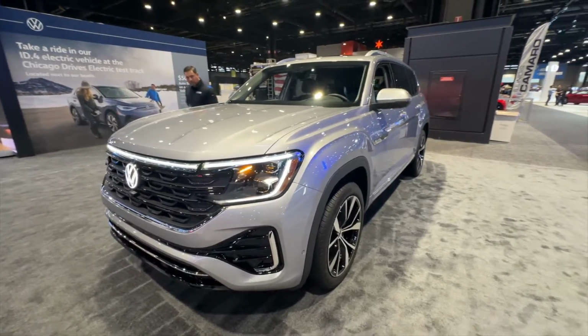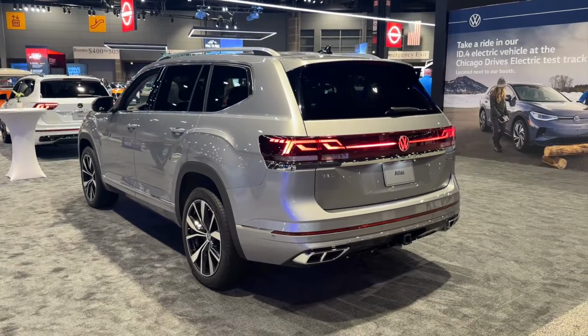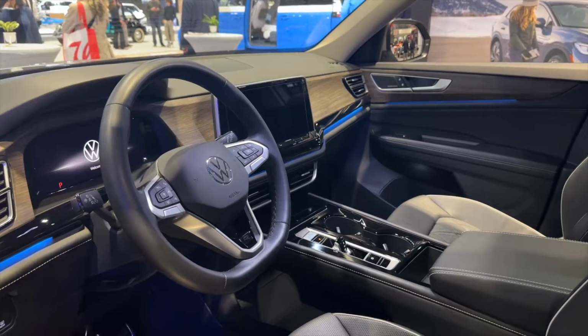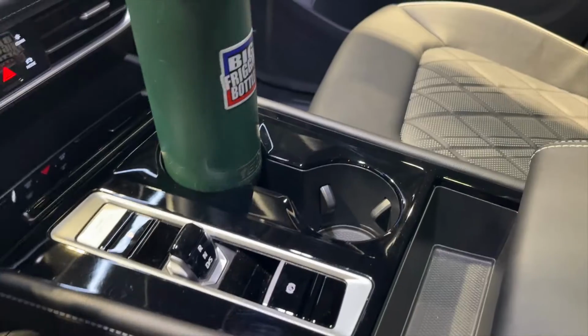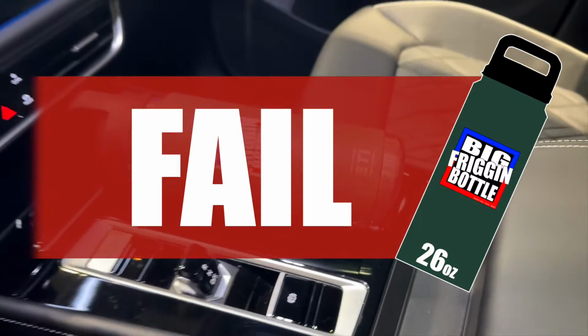Volkswagen Atlas. Love this rear light bar, especially the Volkswagen logo actually lights up red, which I think is a really cool touch, and I like the interior. The wood on the inside is nice. However, the cup holders are not big enough to fit the big friggin' bottle.